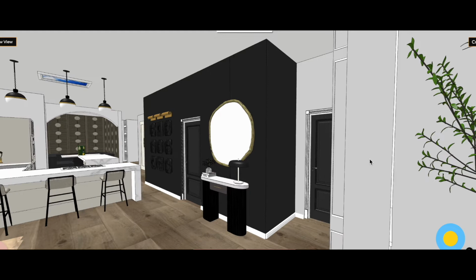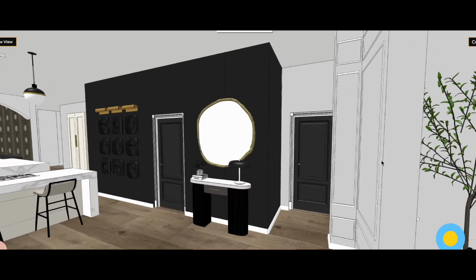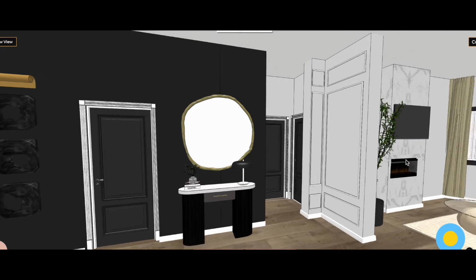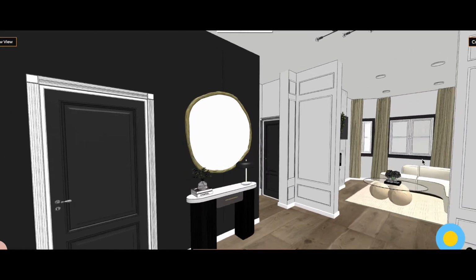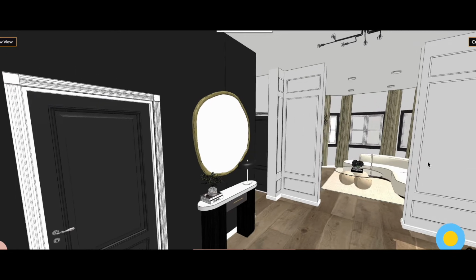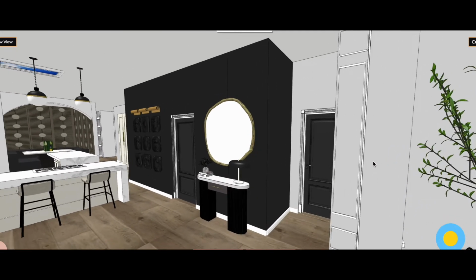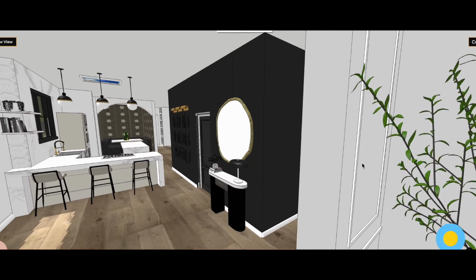And this is just preliminary, but again, it's just nice to see things laid out and how it could possibly look within the space. So you can see a 360 or a 180 of what this currently looks like. So now this brings me to the kitchen.